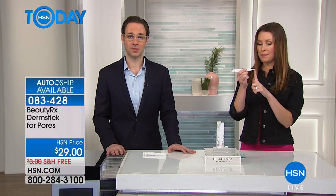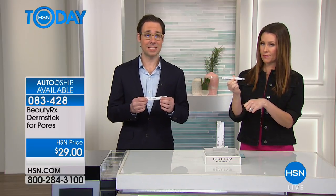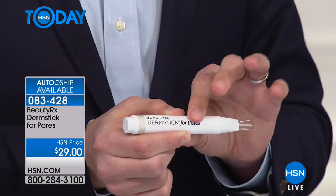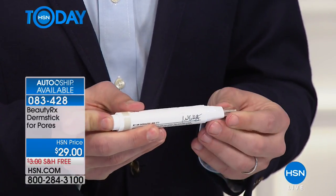It has a really unique applicator, so let's talk about how we use it. Yes, absolutely. So, you see, this is your Derm Stick for Pores. It's in a click stick format, and what you're going to do is very simply remove the cap, and then you see there's a button at the end. You're just going to press that button, and I'm going to show you. You're going to press the button.